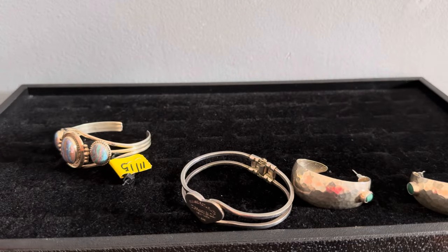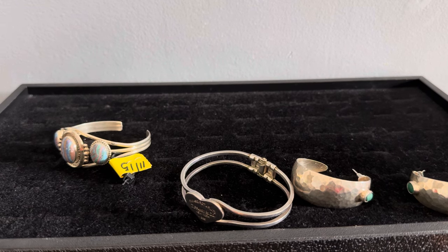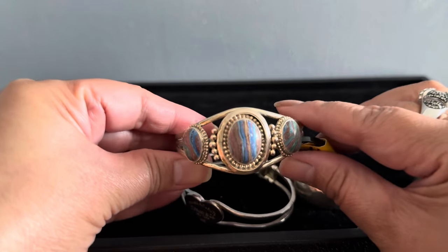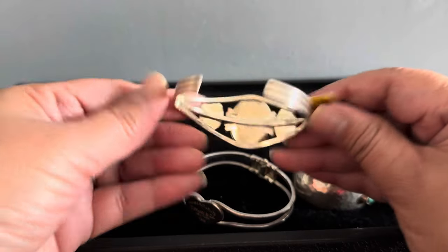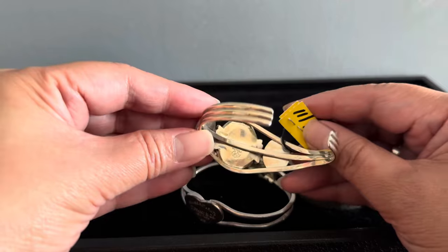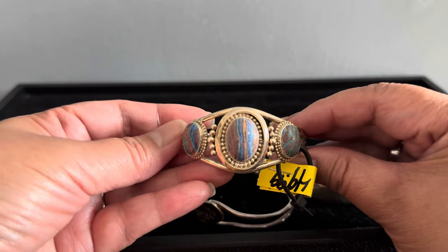Okay, now these three left here are the most expensive ones that I bought from the American thrift store. Let's start off with this. As you can see, I don't know what kind of stone that is, but this is marked RB, which I think is Running Bear. It's a vintage Navajo piece, and this was $49.99, so about $50.